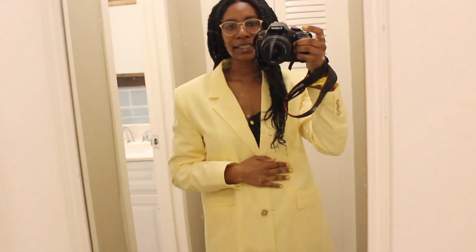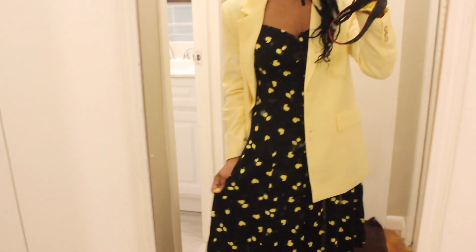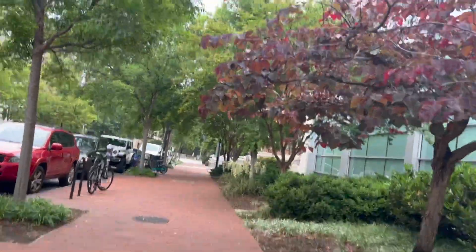Breakfast of Champions. Here is the first day of work outfit. I decided to go with the yellow, so I'm wearing this yellow blazer that I got at a store in Paris and my lemon dress from Forever 21. Let's head out.